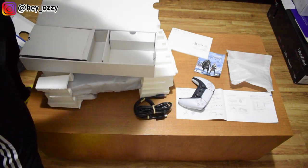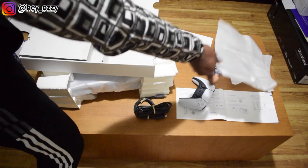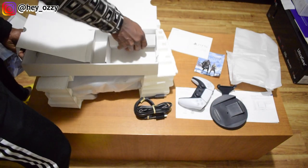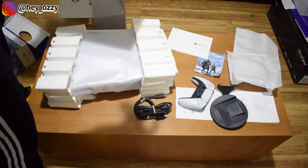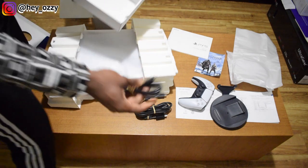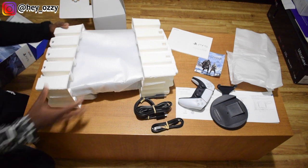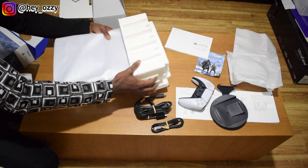And this is the base for the PlayStation 5 right here. So you can actually stand it up or you can place it on its side, so that's pretty cool. This is a charging cable, USB type C. You can see, pretty cool. Alright, that's everything in the box on this side. Now, the most important part, the PlayStation 5 itself. This is the part where it gets scary. Ooh.